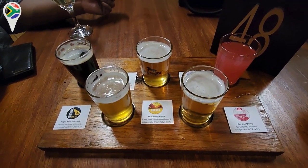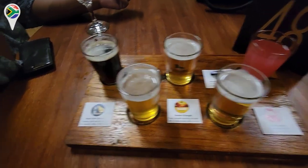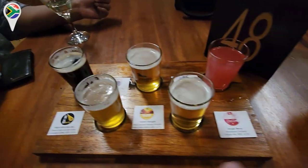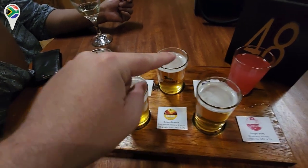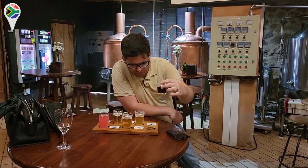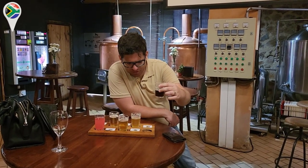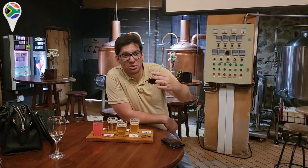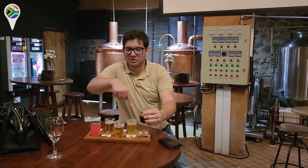Okay guys, so let's taste the beer. We're going from the most bitter to the sweetest one, right? So we're going like this, like this, like this, and like this. Let's try some local amazing beer. Okay guys, so this is called the Night Shift Dark Ale, a 4.2% creamy dark ale with notes of roasted coffee. Okay, let's taste it. We're going to do this in order to taste the flavor.